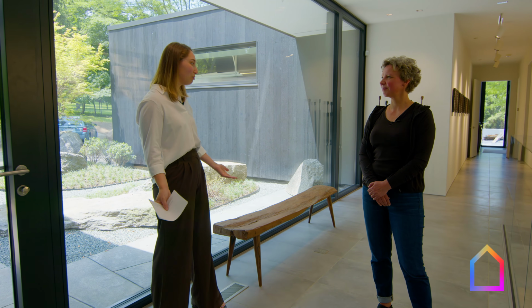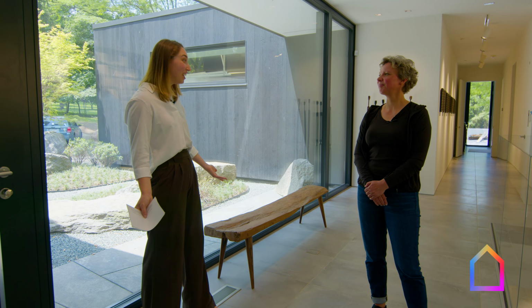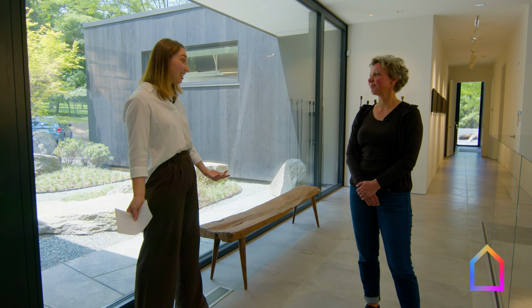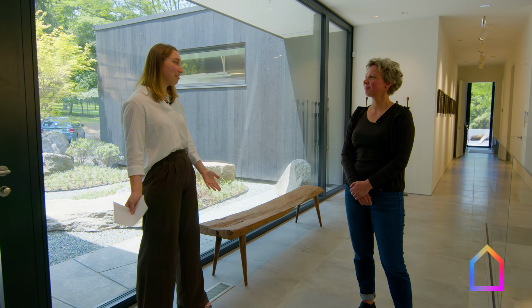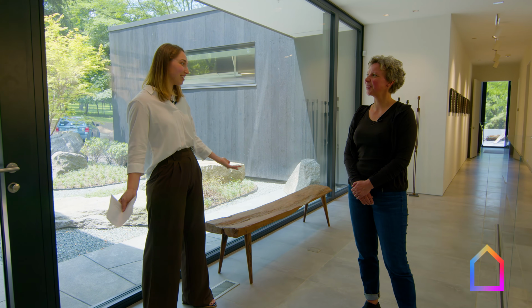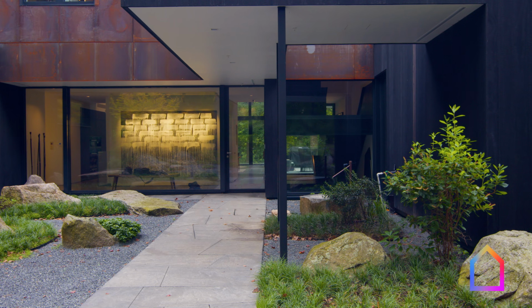Because really our goal is to have more high performance buildings in general. That's what we would love to see here. Having that education and getting people excited about it, I feel like that's the end goal, and that's what really drives me.